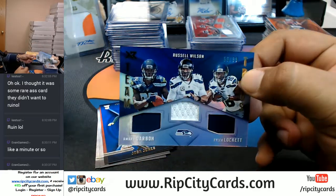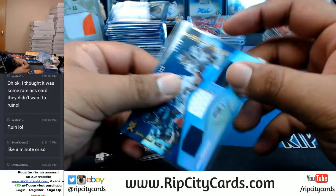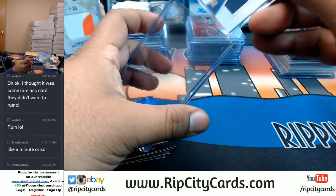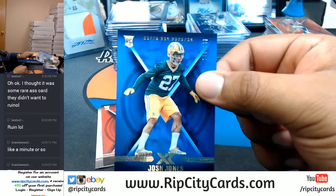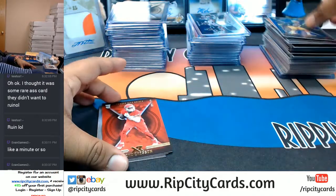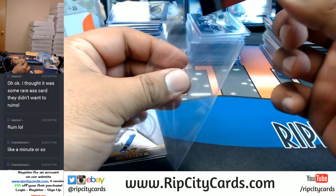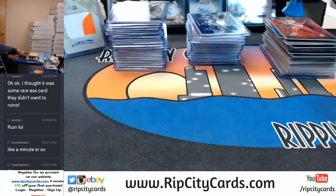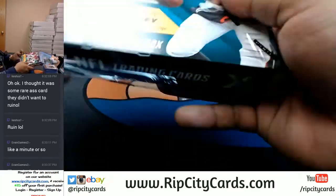1099 for the Seahawks, Darboh, Wilson, and Lockett. Triple patch action. Josh Jones, Packers. Jehu Chesson, Chiefs. These cards. All right. Last box, mojo. Good luck, everybody.